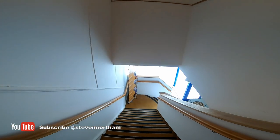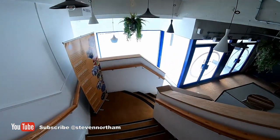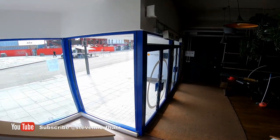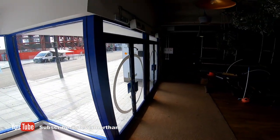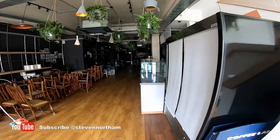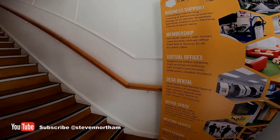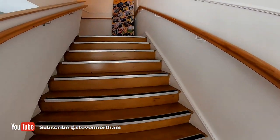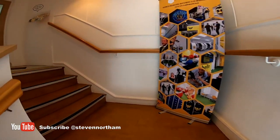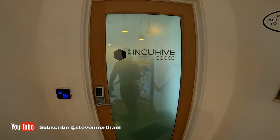And that's stairs down to coffee lab. So this takes you out onto the main high street. So obviously, when the coffee lab's open, easy. Come in, grab some food, drinks, and then if you're a member of IncuHive, whiz up the stairs and enjoy the private IncuHive space.